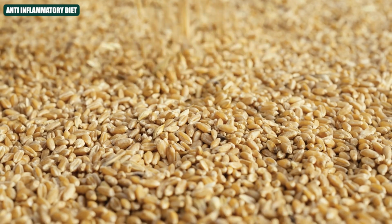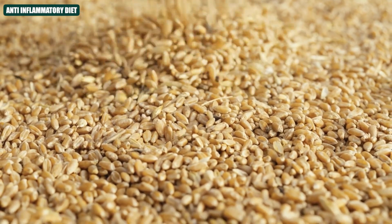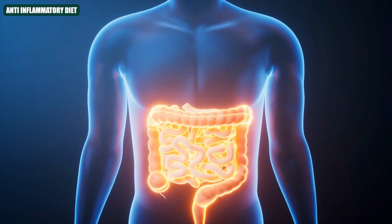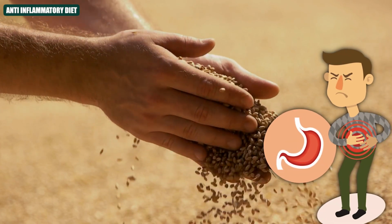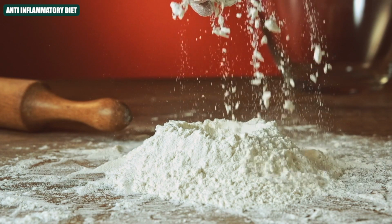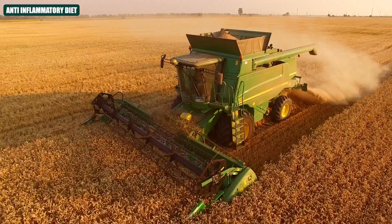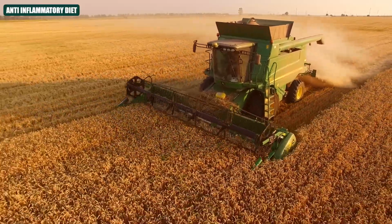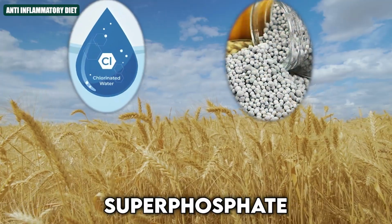Hybridized wheat, or modern wheat, is another major threat because normal wheat was replaced with this wheat in the 1950s, giving rise to many digestive issues. Because of this wheat, many people have become gluten intolerant. Why? This wheat comes with a complex structure of gluten, which can't be broken easily during digestion. If we come to the main point, this wheat also contains some acid-forming substances. Plus, it is grown in chlorinated water and with superphosphate.